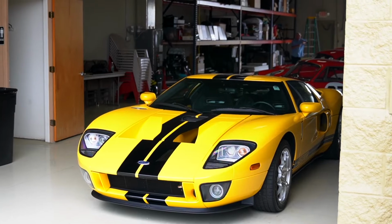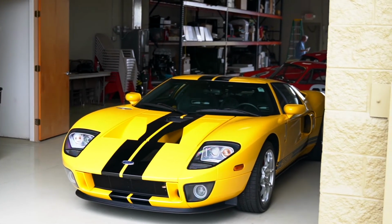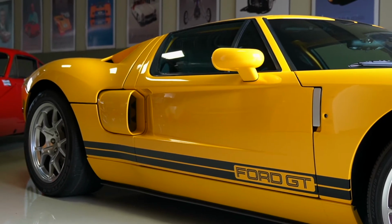Okay, as we walk into your garage, Ford, obviously, this one I don't think that you saw as a kid out at Sebring at the racetrack. This is a what year Ford GT? This is a 2005 Ford GT. Now, correct me, when did Ford originally introduce the GT? Well, the original Ford GT, that was the 60s, right? That was in 63.